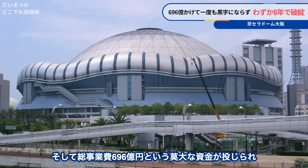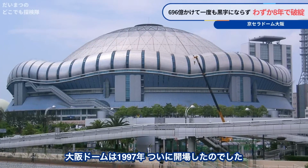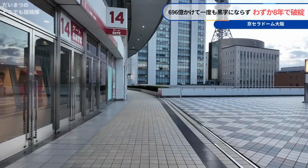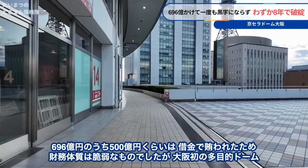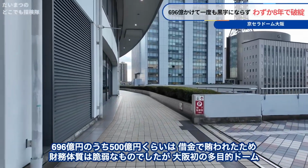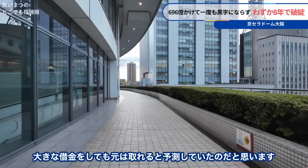Subsequently, an enormous sum of 69.6 billion yen was invested. The Osaka Dome finally opened in 1997. Out of the 69.6 billion yen, about 50 billion was covered by loans, so the financial structure was weak. That's how it was, Osaka's first multi-purpose dome. They predicted that despite a large debt, they could recover, or so I believe.